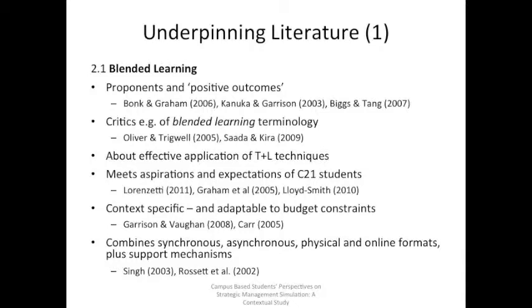Nonetheless, it's been argued that blended learning provides a cost-effective way of enhancing under-enrolled programs, more flexibility in scheduling, but it still retains a face-to-face learning element, and indeed it improves teaching loads for teachers that can then focus better on their abilities with the blended learning approach.